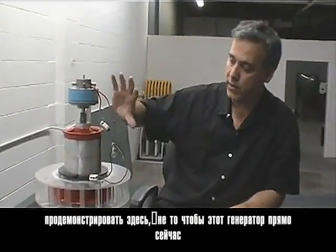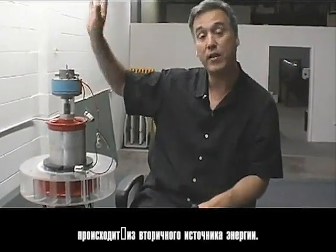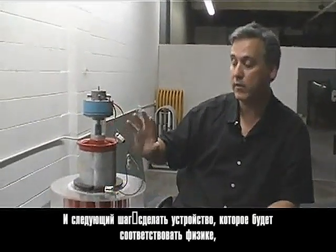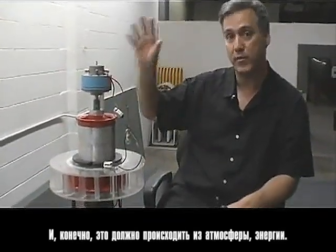Not that this generator right now can output more power than what's taken to run the device, but that there is an output occurring here that is from a secondary source of energy. It's proving there's another source of energy that's available to the device. And the next step is to make a device that, according to the physics, will be able to produce 2 or 3 times the magnitude of energy that it takes to run the suction. And of course, that comes from the atmosphere's energy.